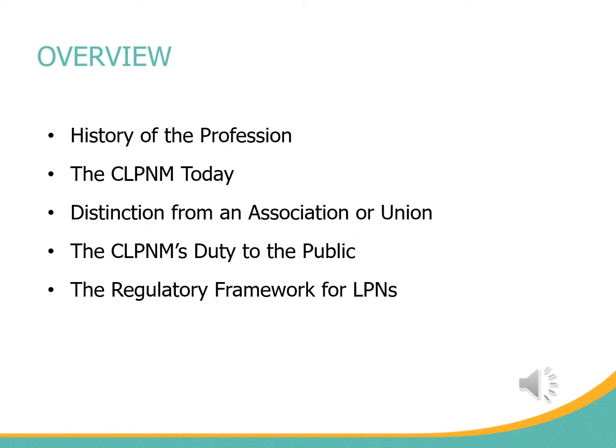This unit will provide you with some background information. We will discuss the history of the profession, the responsibilities and authority of the CLPNM, and how the CLPNM as a regulatory body differs from an association or union. We will also review the CLPNM's primary duty to regulate the profession in the public interest, and the regulatory framework that guides and directs practice and conduct of practical nurses.